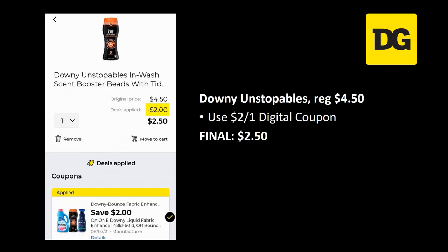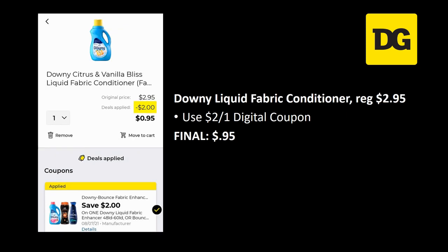Next, we have the Downy Unstoppables. These are regularly priced $4.50. There is a $2 off 1 digital coupon, making that final cost just $2.50. Now, this is a little bit better deal with the same coupon. You can't do both of these deals, obviously. You have to pick one or the other. But the Downy Liquid Fabric Conditioner, I think this is a really small little bottle, is regularly priced $2.95. There's a $2 off 1 digital coupon that is attaching. Final cost is 95 cents.